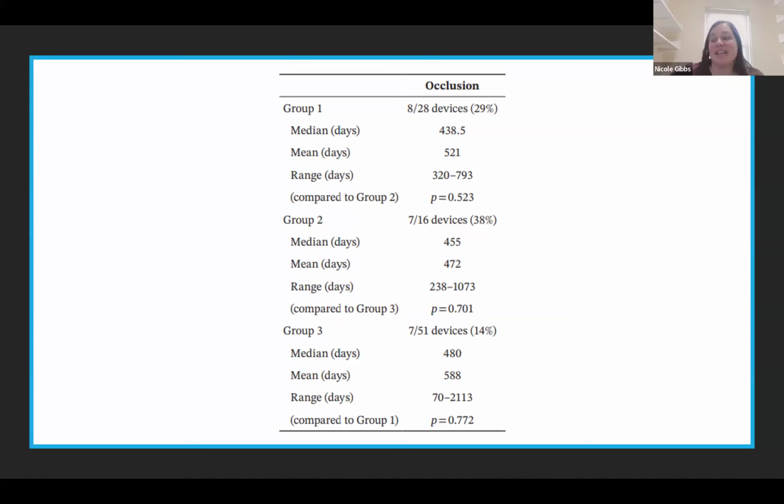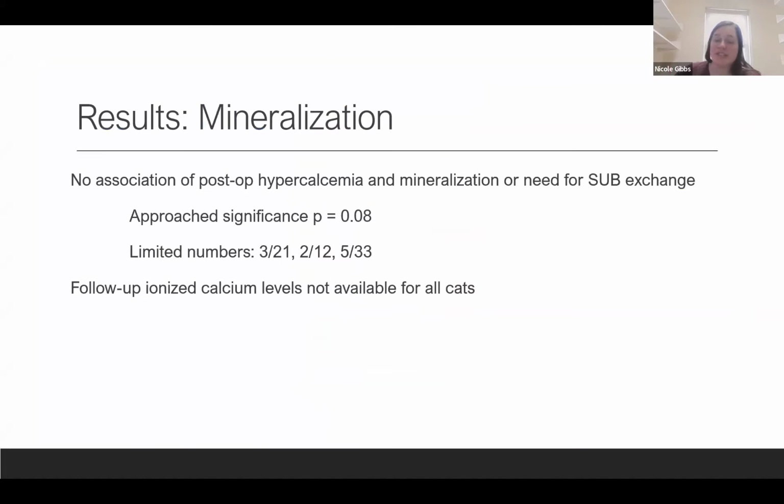And there was no difference in postoperative hypercalcemia and mineralization. However, it did start to approach significance. Oh, sorry, that's my next slide.